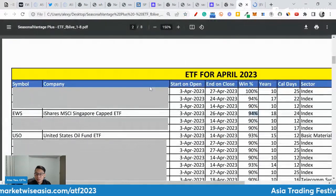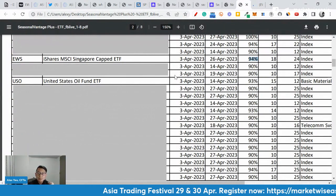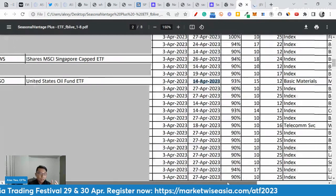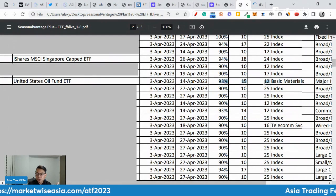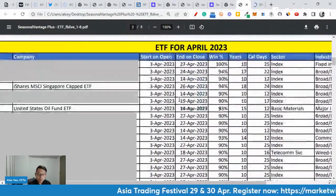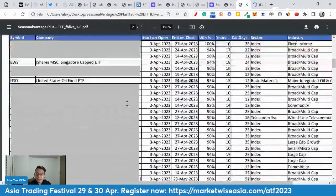The oil fund. Let me give you another perspective, not only the stocks. Oil is also positive from the 3rd of April to the 14th of April, calendar days, only about 12 calendar days, under basic materials. With 15 years of data, 93% of the time it is positive. So do you get what I'm trying to say? Let me give you another perspective. Oil is moving in April.